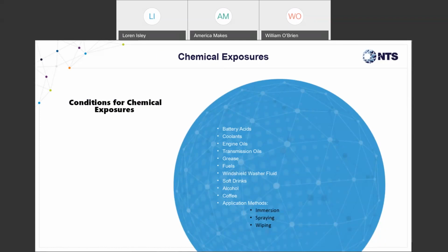And the materials can be applied either by complete immersion, spraying, wiping. We don't recommend spraying for anything that's flammable, because you could make a flammable mixture in a hurry, and a spark could hurt everybody.